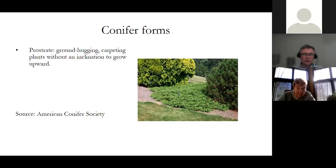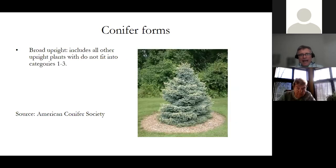There are some that have no apical dominance. This is a Microbiota, Russian cypress. And there's several junipers that do this as well, that have this very ground-hugging habit. You can use it as a ground cover basically if you want to. And then kind of a catch-all category, broad upright. I sometimes call these the working class conifers, the ones that we often use for screening and things like that. This is actually a form of blue spruce called Walnut Glen.